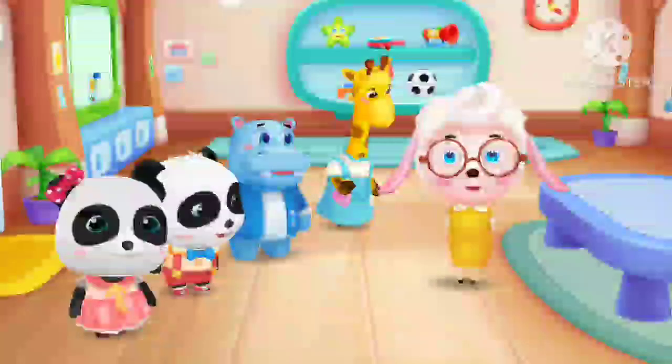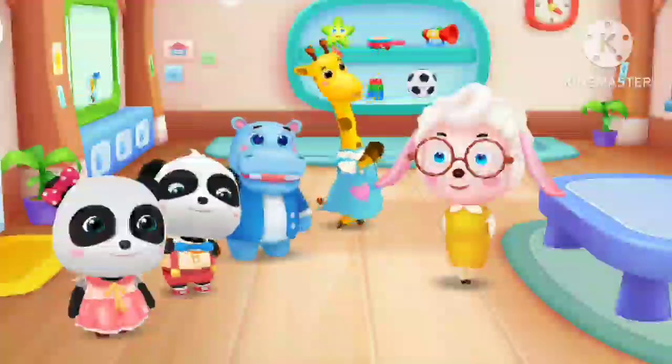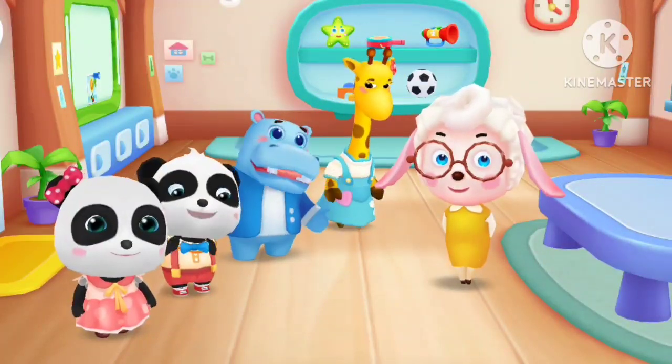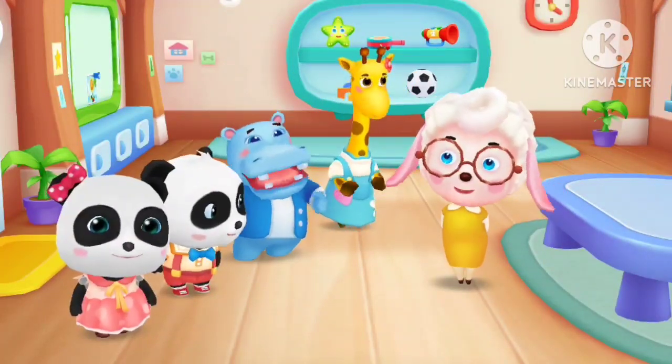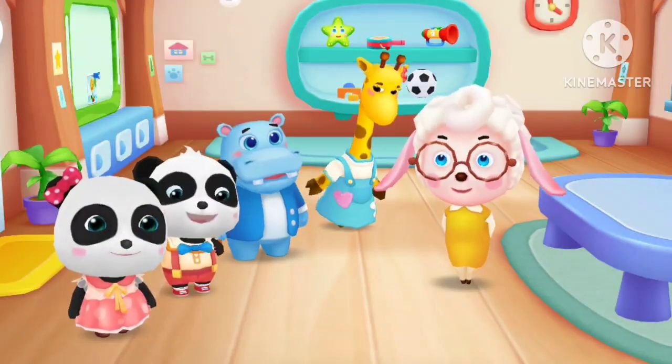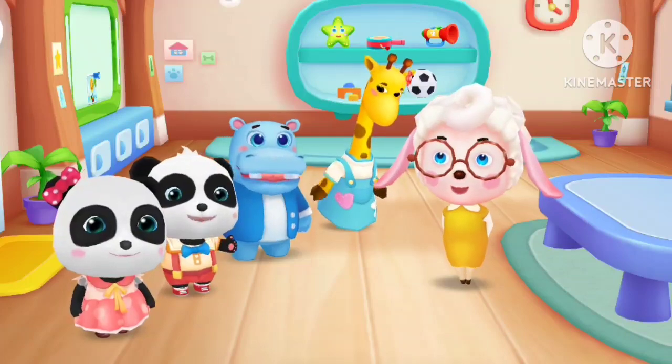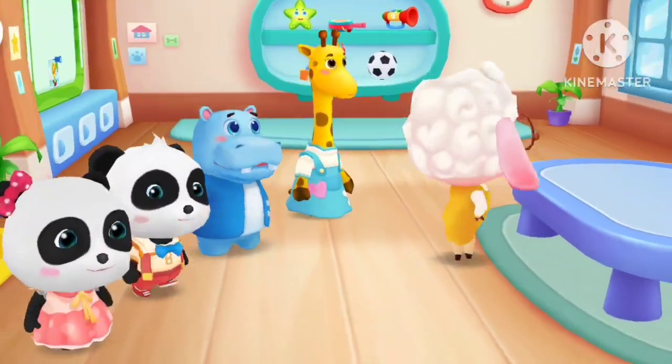Do you like the toys in class? It's so fun! I want to play some more! Please sort out the toys after playing with them. It's snack time. Let's have something to eat. Let's eat some snacks.